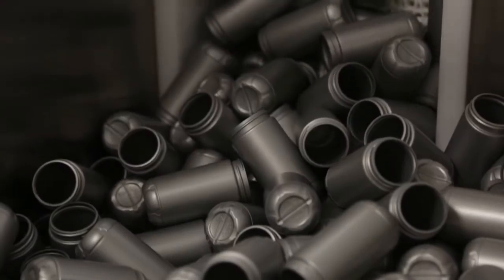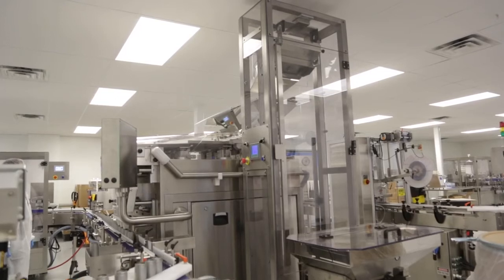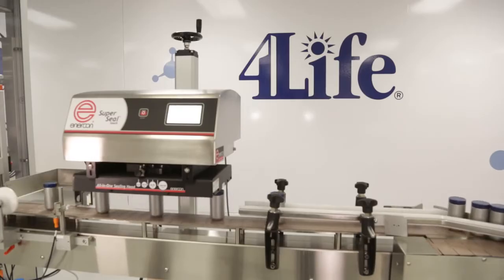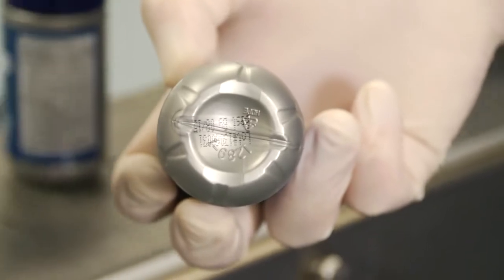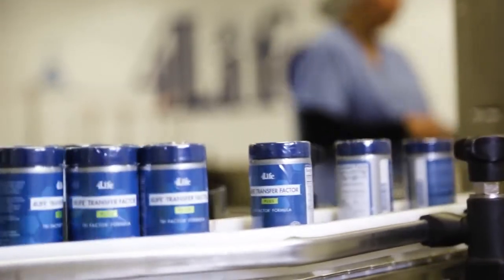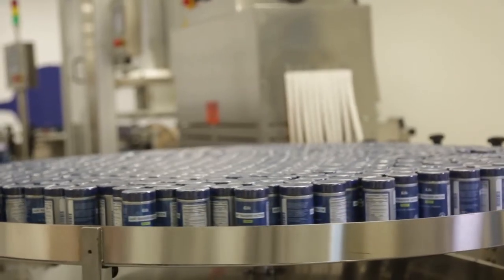The 4Life Transfer Factor capsules are placed in clean containers which have been inspected. The bottles are heat sealed and labeled and sealed with a tamper-resistant seal. A unique lot code is applied to each bottle. This code allows us to trace the product all the way through the manufacturing and distribution process. We hold all products until distribution so that we can ensure the identity, purity, strength, and composition of every 4Life product.